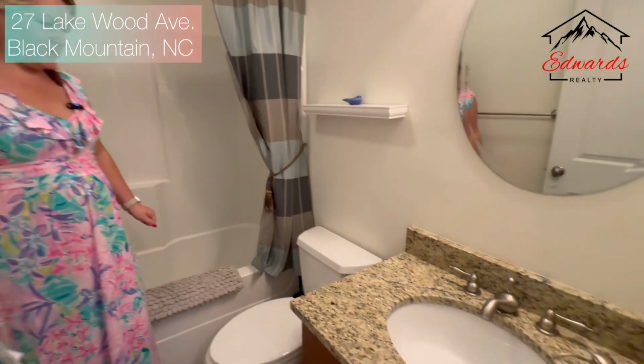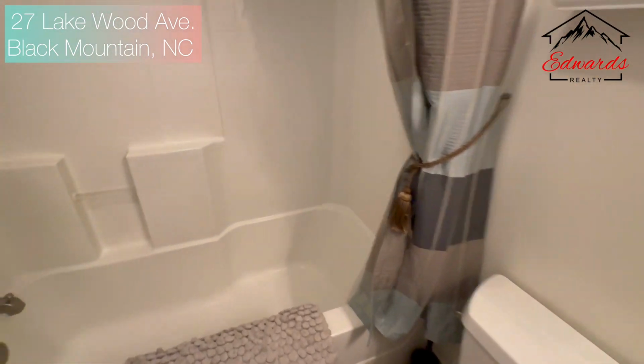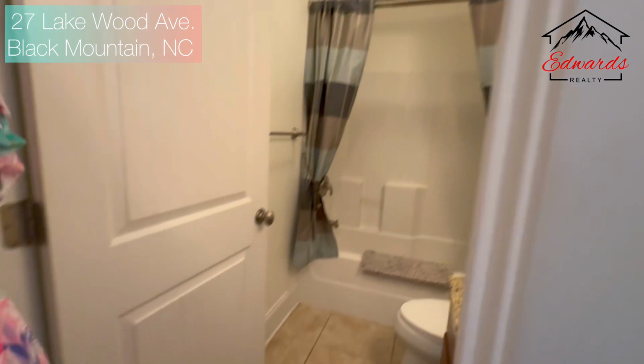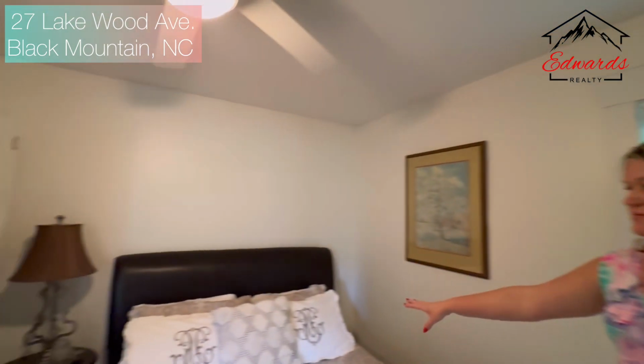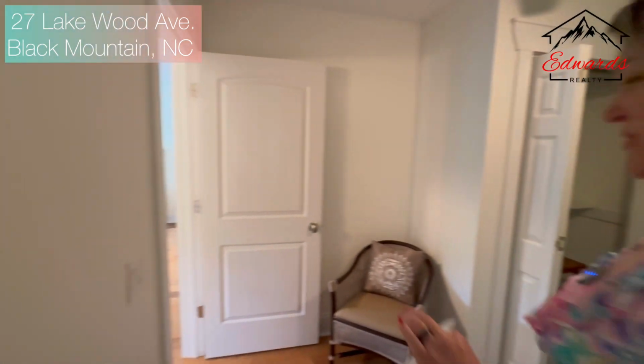One sink with a granite countertop. Very deep bathtub actually. Tiled floors. And the bedroom number 2 has a window to the side, more towards the woods. Closet. It's a smaller size bedrooms that are downstairs.